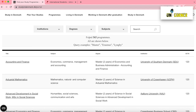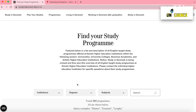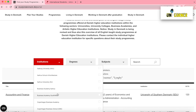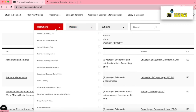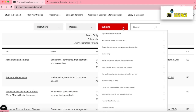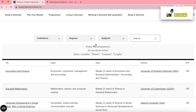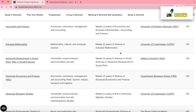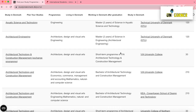And if you want to just find out about different subjects and universities, you can come over here and then you can just filter it out, like if you want to do a bachelor's, if you want to choose some specific university, and if you have some subject in your mind that you want to study. See, there are 565 programs, and you will really find what you're looking for, I believe.